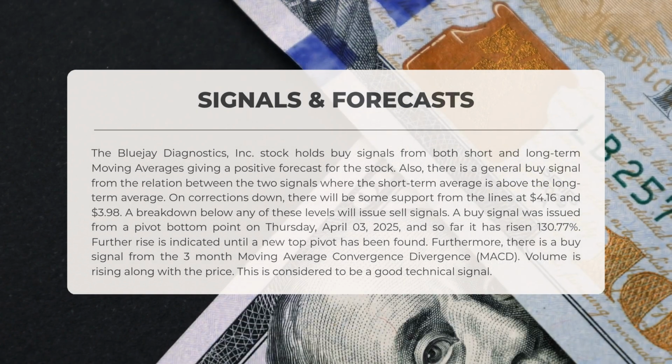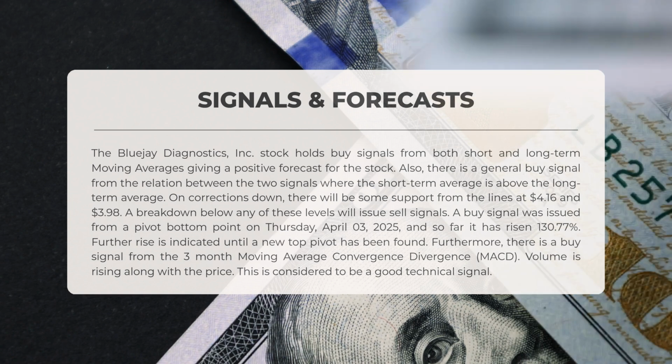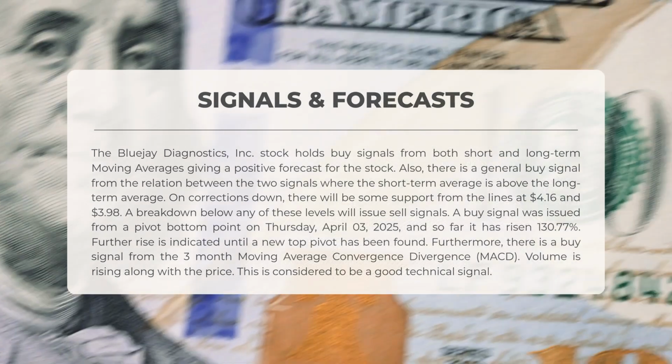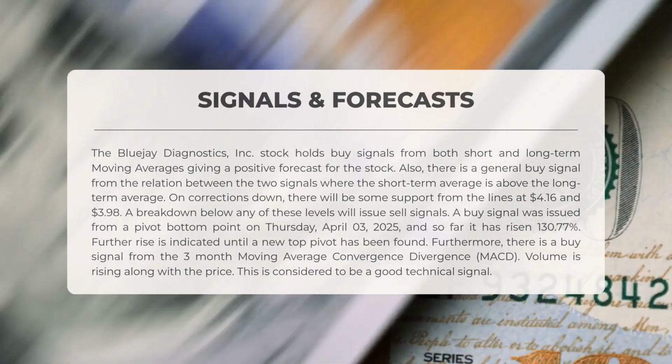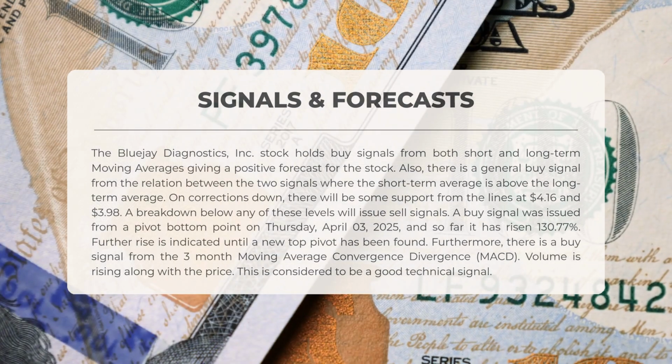The stock of Bluejay Diagnostics Incorporated is exhibiting buy signals from both short and long-term moving averages, suggesting a favorable outlook for the stock. Additionally, there is a general buy signal indicated by the relationship between the two averages, where the short-term average is positioned above the long-term average. During any downward corrections, there will be support at the levels of $4.16 and $3.98. Should the price drop below either of these thresholds, it will trigger sell signals.